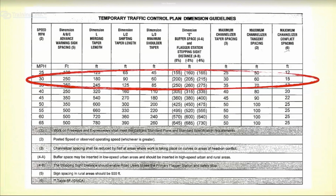This is the table that's put together, the same as in the MUTCD, of what the cone spacing needs to be for each speed on the road. And today, in most examples, I chose 30 miles an hour. You see the right 3 columns have 30, 60, and 15. Those are our spacings in feet between the cones, and it's our maximum spacing. We can make them shorter. We cannot make them longer.